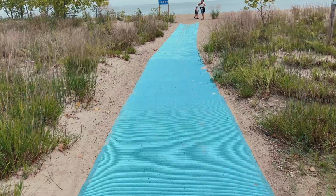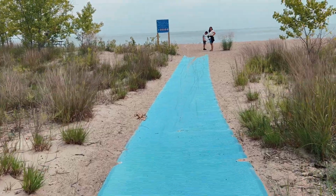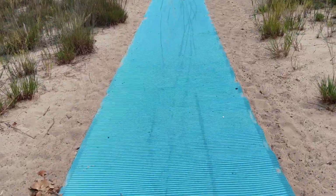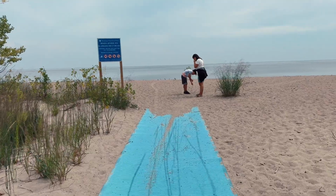Like a lot of provincial parks now, they're putting this plastic runner down for the beach, so it's easier to bring wagons and bikes and stuff like that down here to the beach. As you can see, there's some marks on it already from people in their wagons. Wagons have become very, very popular for transporting equipment and people.